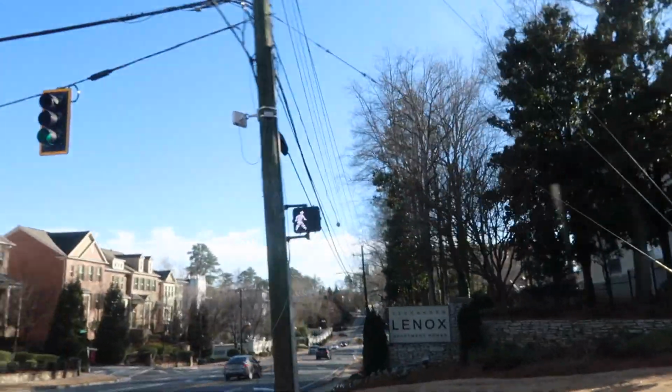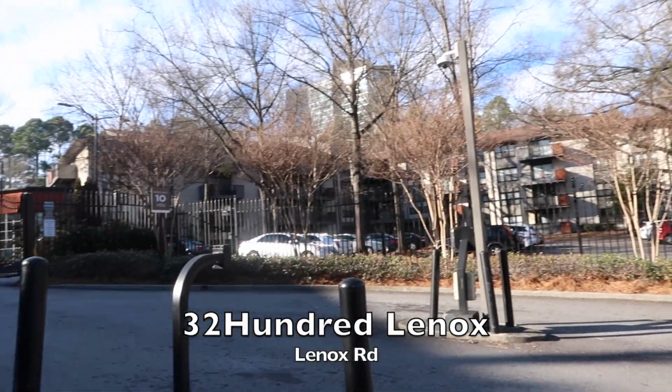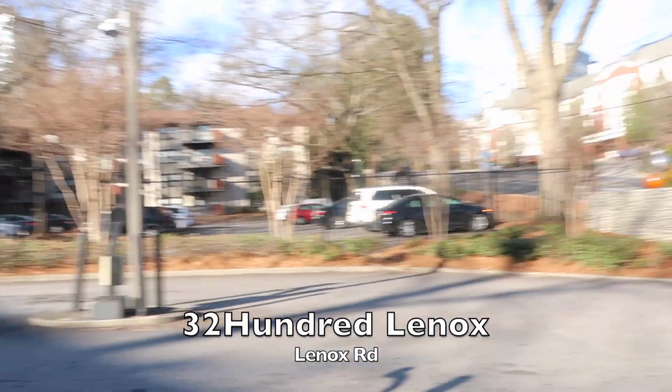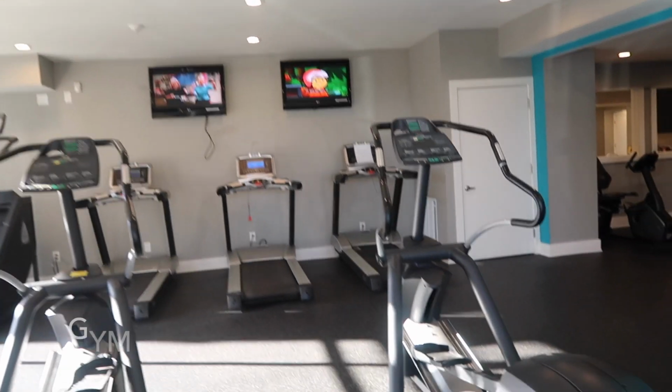So we're hopping right into apartment number one, and this is 3200 Lenox on Lenox Road. Now, this apartment was built in 1960, so take that into consideration. But we're gonna hop in and see what this apartment has to offer.